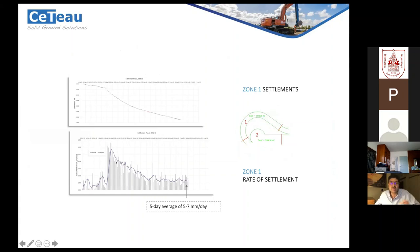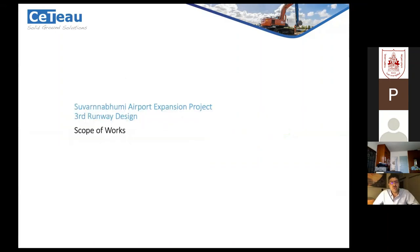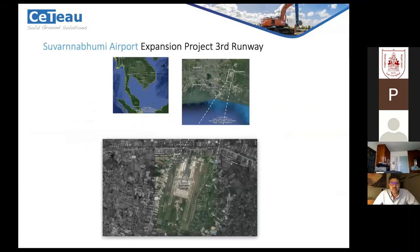So, Suvarnabhumi Airport. We all know where it is located, just in case for our international audience, it is the largest and main airport of Thailand, and in the region, of course, it is one of the biggest ones.